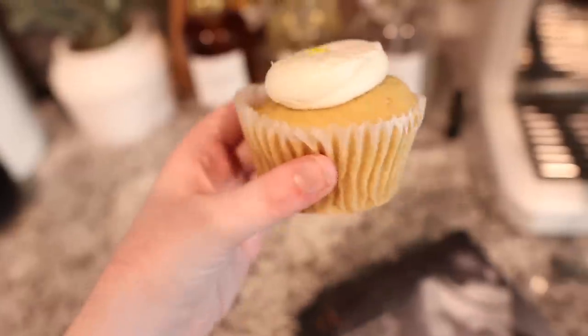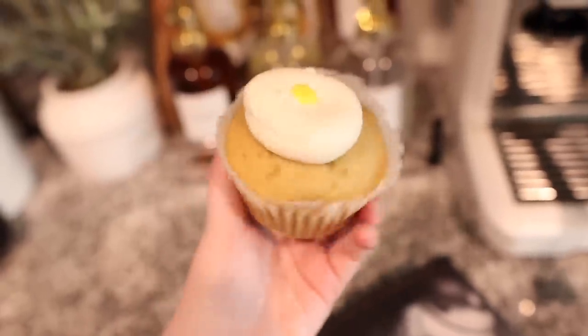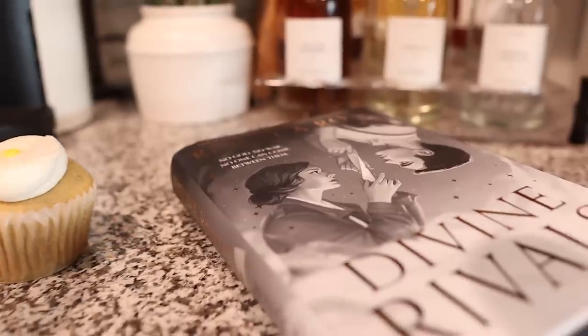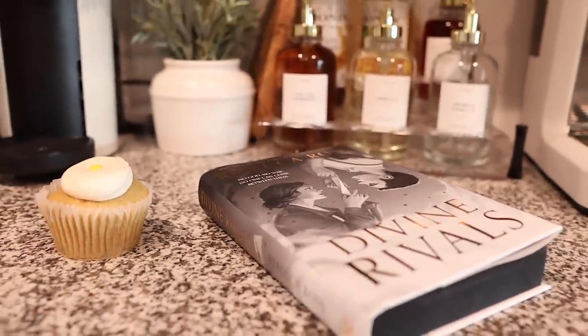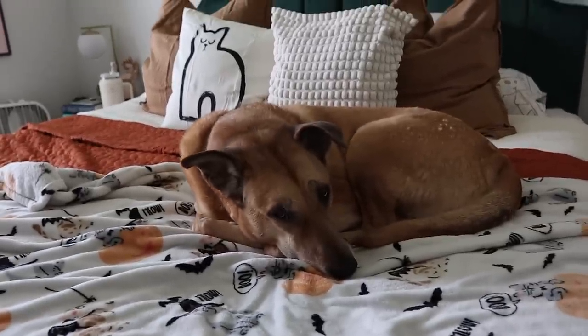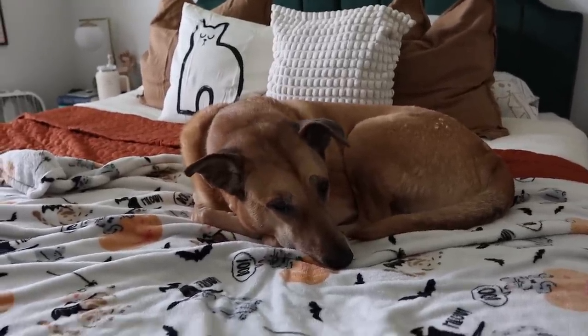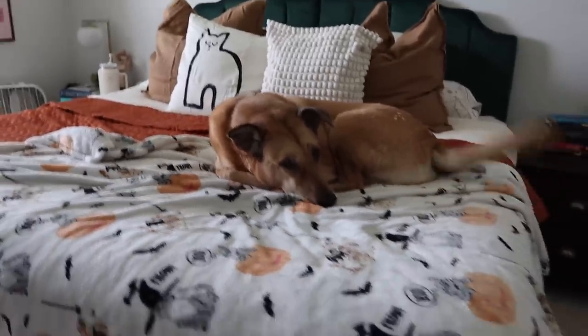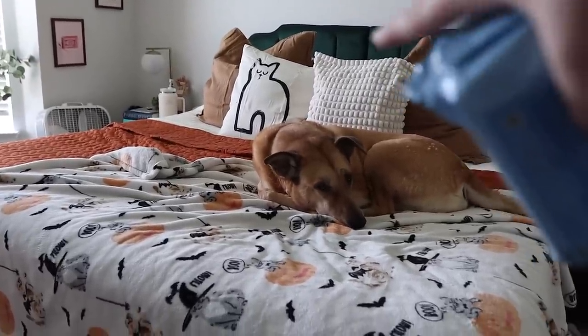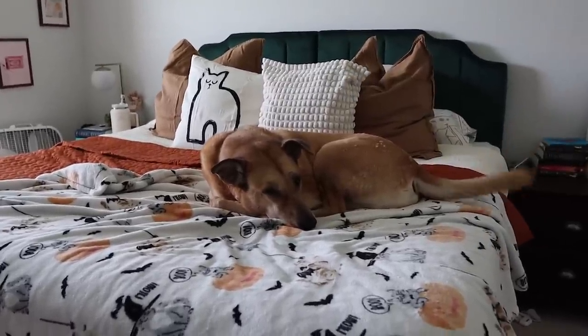I did. Look at this cupcake. Isn't it so cute? It's lemon. Can we talk about how cute this guy is right now in this bed? Look at him, he matches the new pillows. We are getting a middle one for right there, don't worry. But look how cute he is.